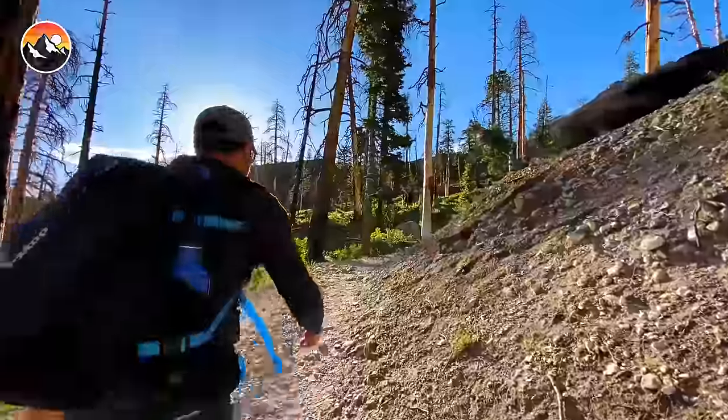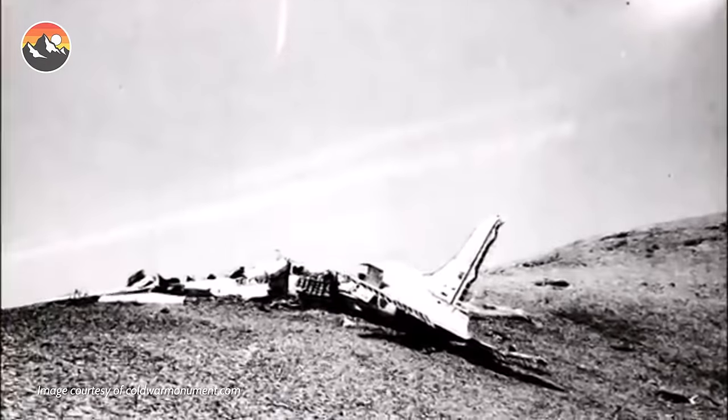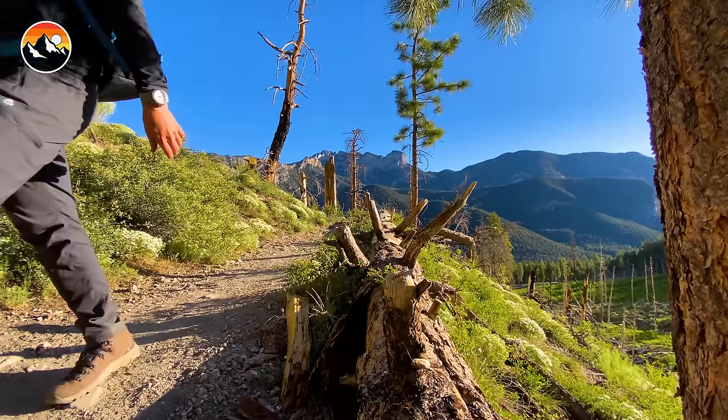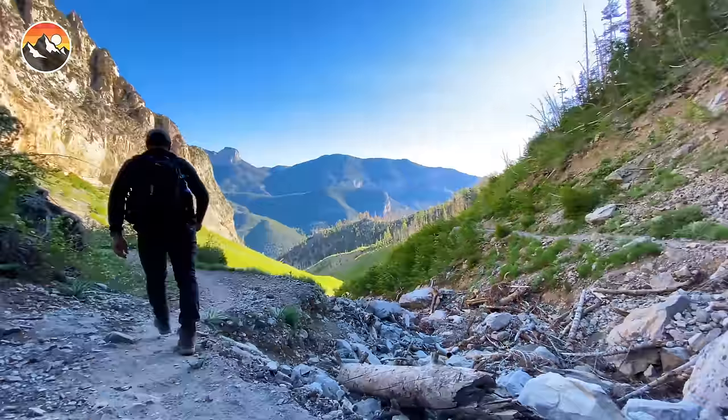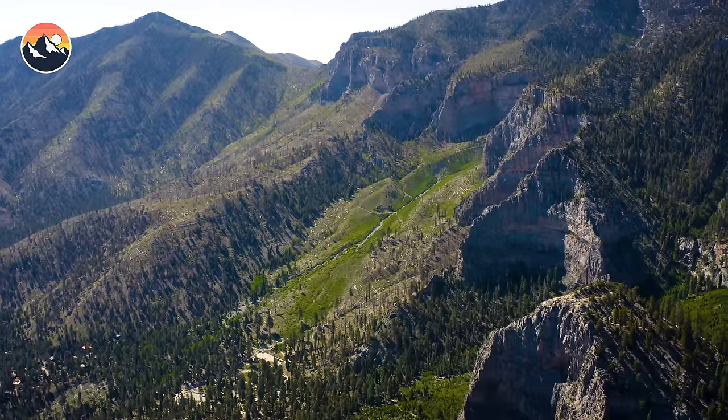While the journey ahead would be an extreme feat of endurance, my mind was fixated on what we might find at the crash site, or if we would even find the wreckage at all. To get back down before dark, we wouldn't have much time at the summit, nor did we bring the gear required for an overnight expedition. Our awareness of this time crunch was great fuel to continue the march toward the top.